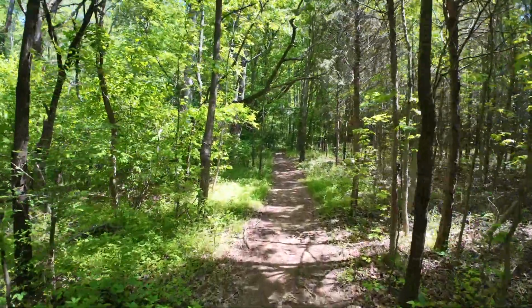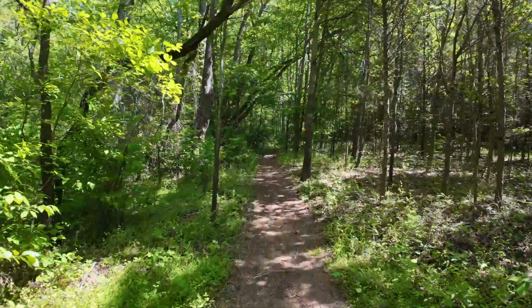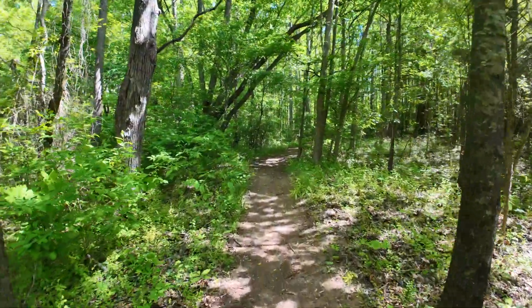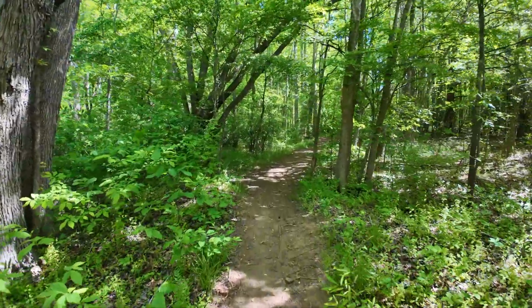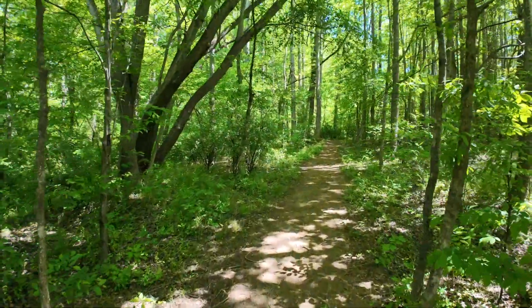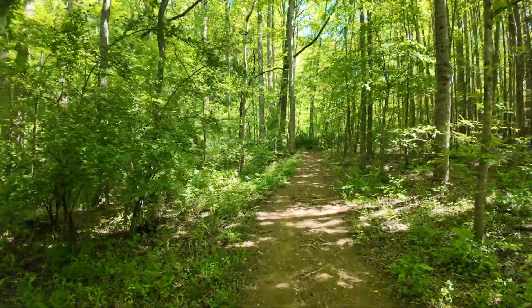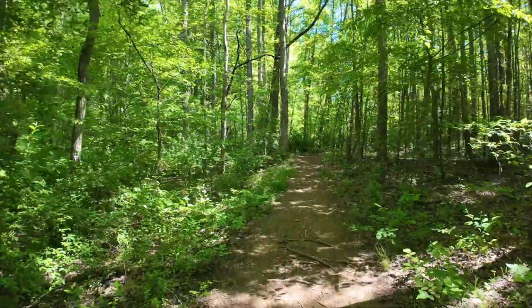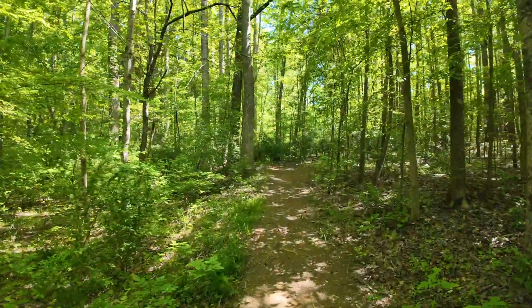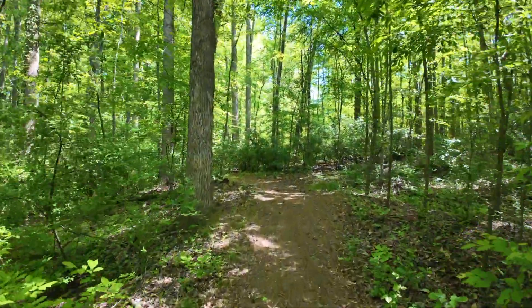Back to the forest, which I'm digging today. Now it's nice and cool. Get the shade. Get away from the hot sun. Puts a little extra spring in the step.